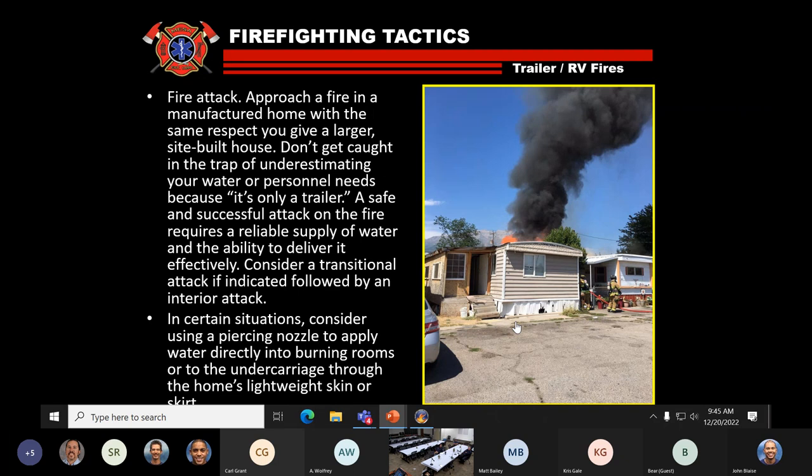A fire attack on a manufactured home, once again, is a little different than site-built houses because of the lightweight construction and some of the other construction challenges we talked about before. Make sure we have a reliable water supply, transitional attack, followed by an interior attack.